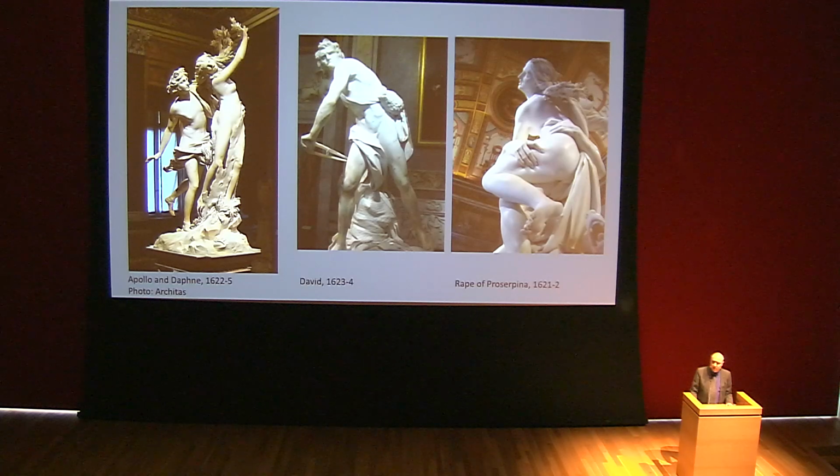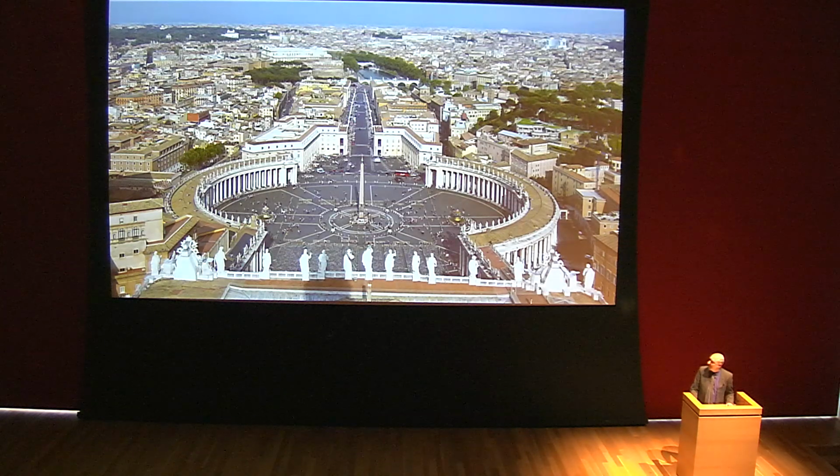He worked for many, many popes over the span of his career. I want to say 6, but it's probably 8. And not just a sculptor, but also an architect. St. Peter's Square and the colonnade were his. He really remade the face of Baroque Rome and made it the fabulous place that it is today.